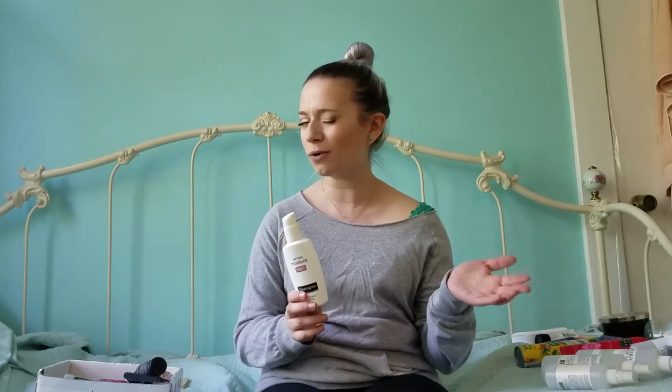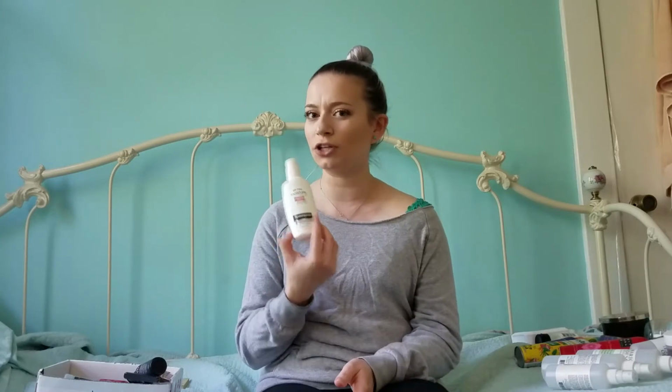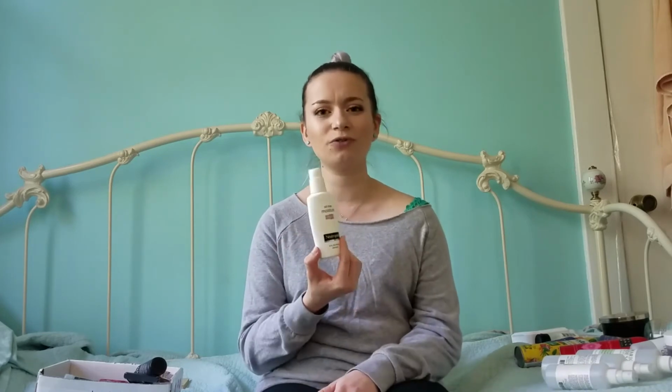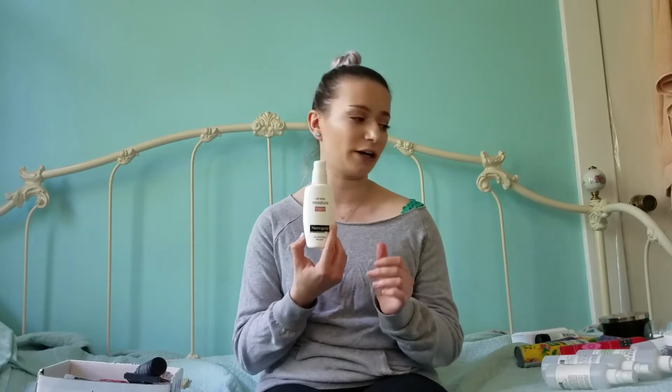I have weird skin. My face is super dry everywhere, and then my T-zone is super oily. I don't know, maybe that's normal. In my head, that's not normal, but that's what my skin does. So I don't think this was moisturizing enough, and maybe that is because it's for combination skin, but I don't know. I just don't feel like it does anything. Now I use the Clinique moisturizer, and I think that does a world of a difference in my skincare routine. So I definitely would recommend that one, but not recommend this one.